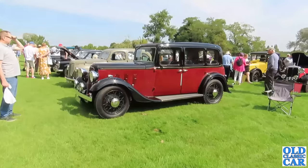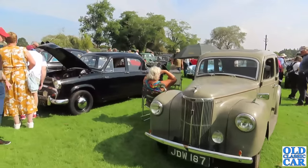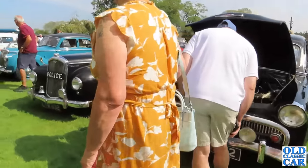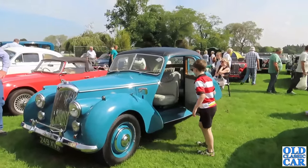Now, I think we did have a quick look along here before, but I think there are a few extra cars that have joined this particular row. So we will scoot along here past this fantastic black Minx. I do like that Wolseley 680 police car, and the Riley RM with rear spats. You don't see them with rear spats very often.